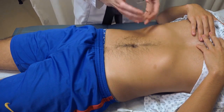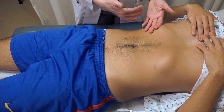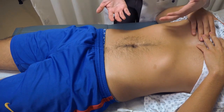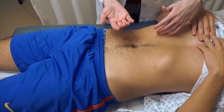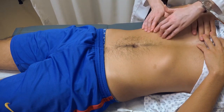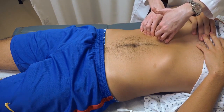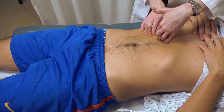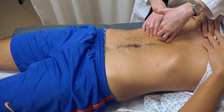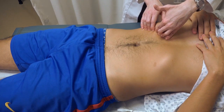It's not horrendously distinct, but it does have a smooth, slightly more firm appearance. You can also use the hooking technique, and whichever one you're more comfortable with is acceptable. Here, you take both hands, hooking them underneath the rib cage, and then again, ask the patient to take a deep breath. And exhale. And you'll feel the edge of the liver run underneath your fingers.